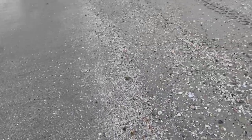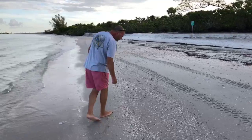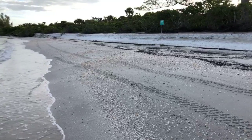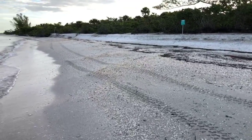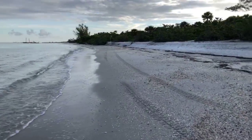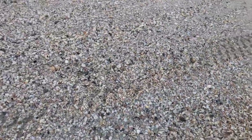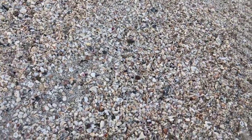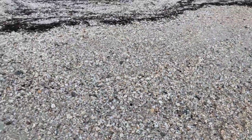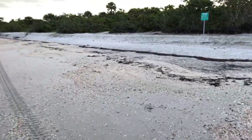Where's all the big shells? Nothing. Just all little babies, that's right. Little baby shells this morning. Oh, here's a nice little pile. There's probably something buried in there. Just gotta take your time. Be patient when you're out here shelling.